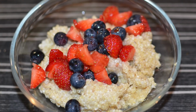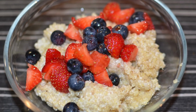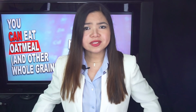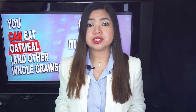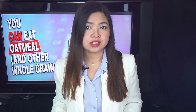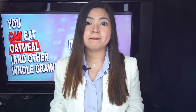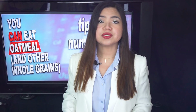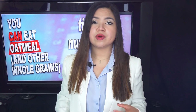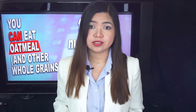1 cup or 234 grams of oats cooked contains 180 milligrams of phosphorus, which is a bit high, but you're going to absorb just 90 milligrams, which is really low for a healthy whole grain like oats. This is especially true for unprocessed oatmeal. The less refined, the better. Regular old-fashioned oats are the best. So next time someone tells you to avoid oatmeal, show them this study and tell them to update their knowledge.